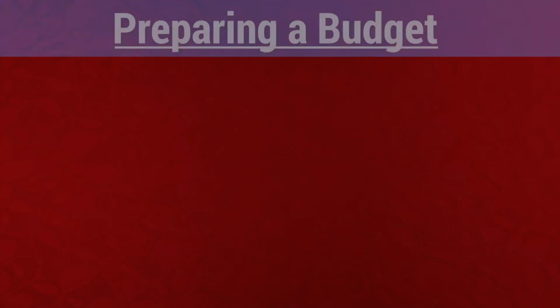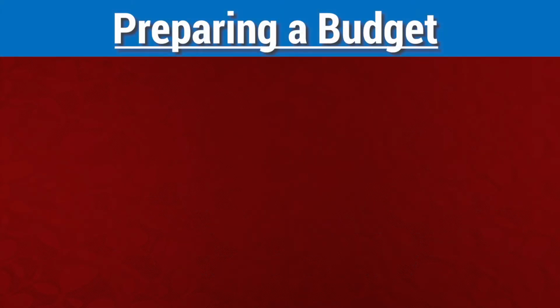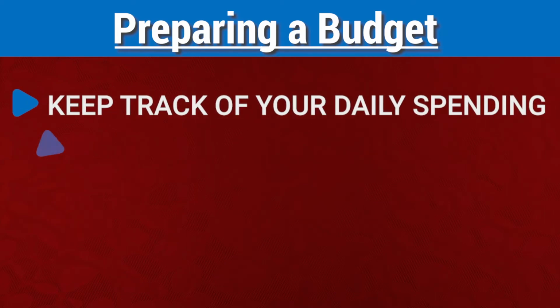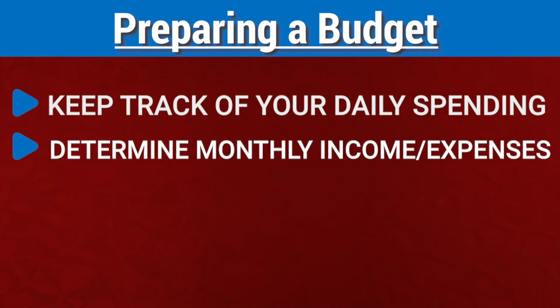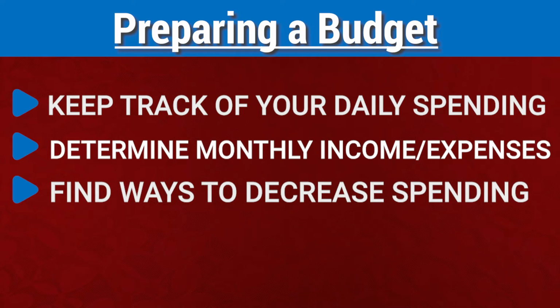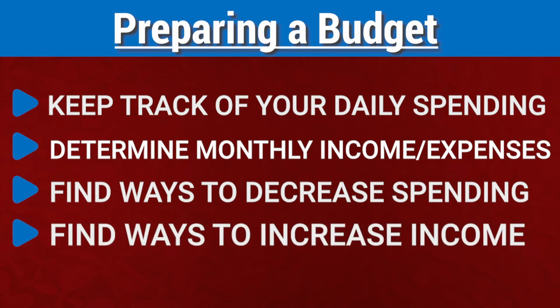There are 4 steps to preparing a budget. They are: 1. Keep track of your daily spending. 2. Determine what your monthly income and expenses are the month before they are due. 3. Find ways to decrease spending. 4. Find ways to increase income. Let's discuss each of these steps.